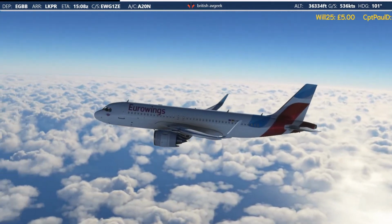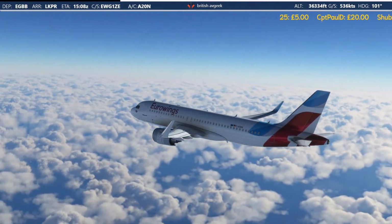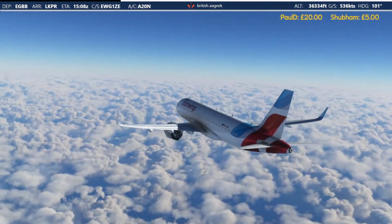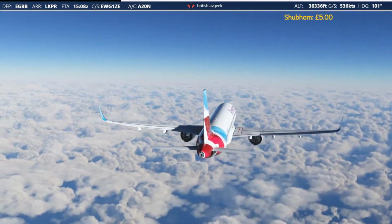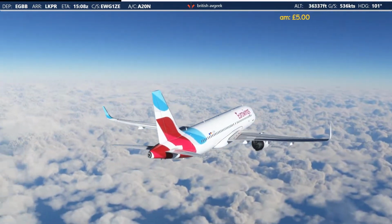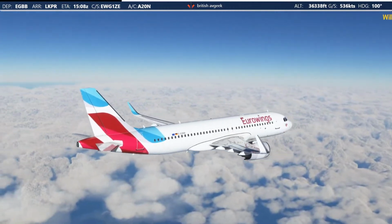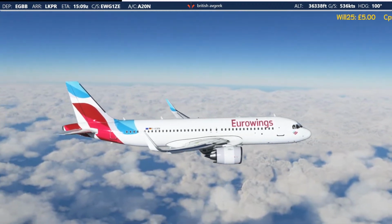Yeah, it should be quite good having Prague approach on. It's a really well painted livery this. I don't know how they get all the textures and the colours bang on.